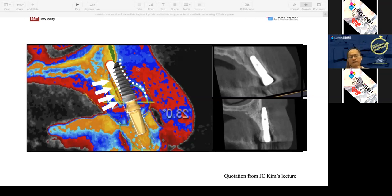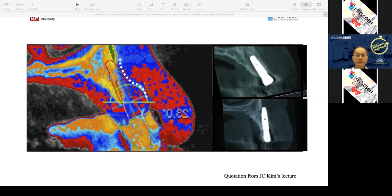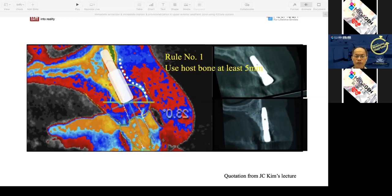It's just a slip of the burr, and the moment you slip out of it, we actually perforate from here, which will be a gone case already. So how do we avoid this problem using the R2Gate guide? Assuming this is the pathway of our planning, rule number one is that we must use the bone at least 5 mm. That means you must have a length here of at least 5 mm of drilling. That's why we have to drill with a short drill first.